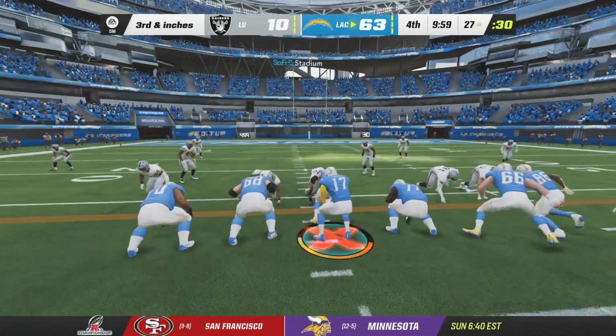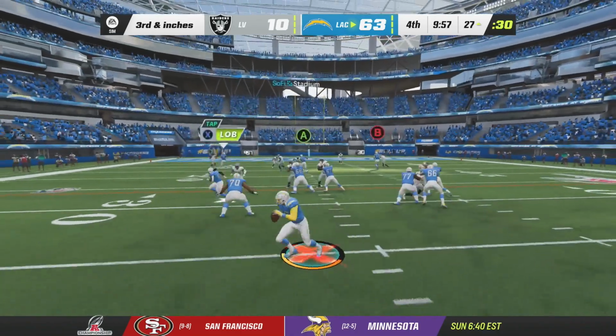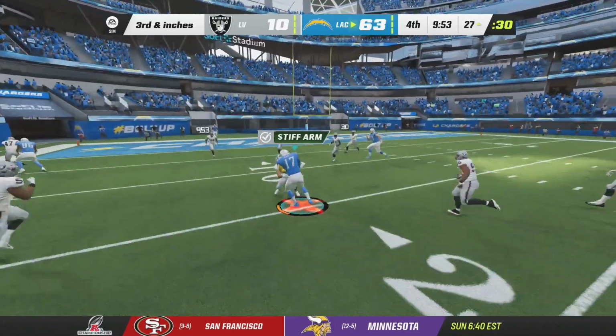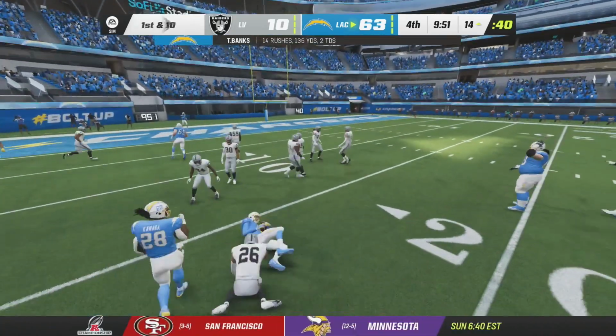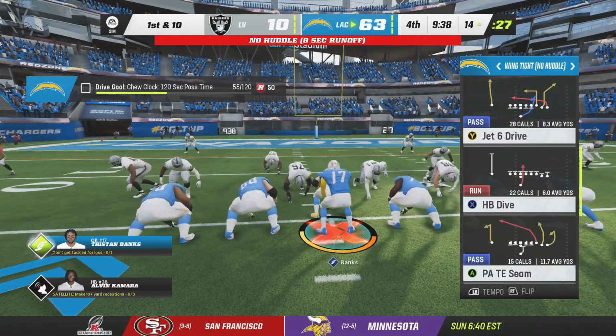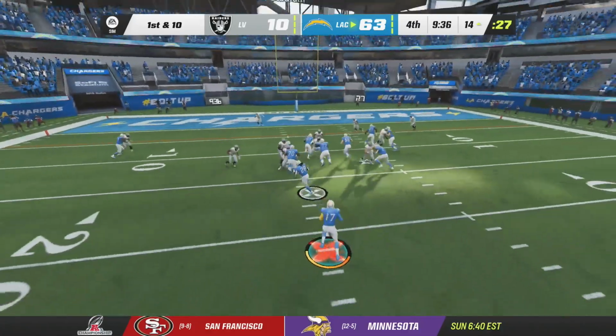And quickly they get to the line. Off play action. Banks rolling to his left. And he's going to have another first down as the tackle comes at the Raiders 14. There's a first and 10 at the 14-yard line.